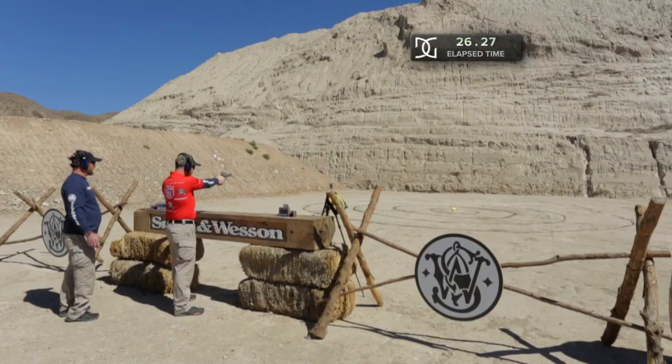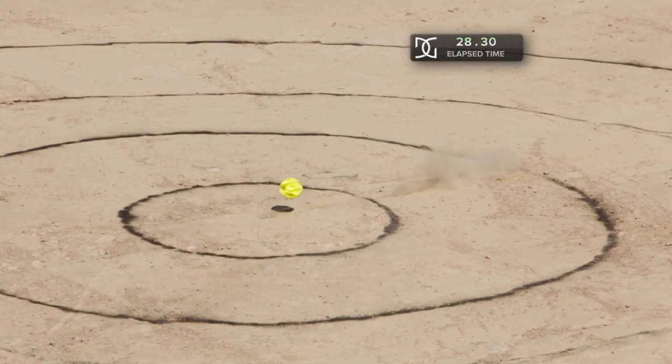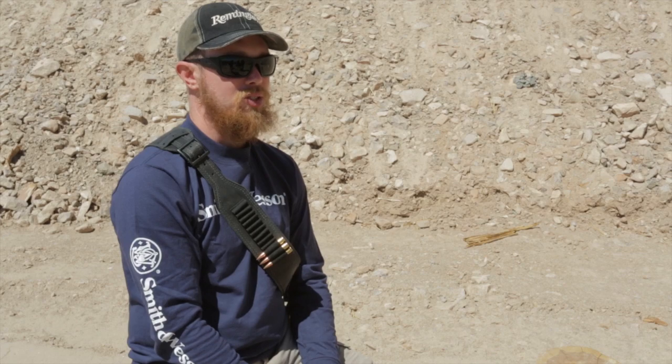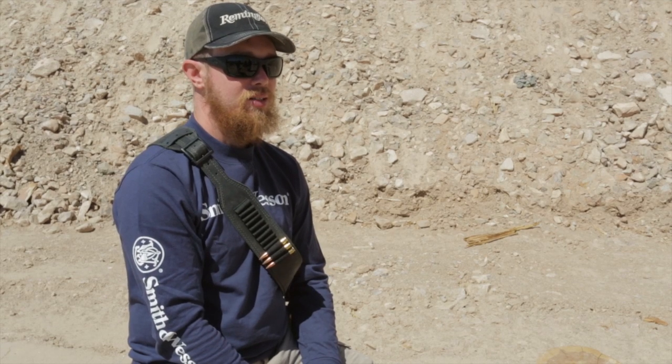The trigger felt good, the gun felt good all around. I was really surprised it had as little recoil as it did for the caliber. Point with it, I guess, as well as I can a semi-auto pistol, but it was a good feeling gun all around.